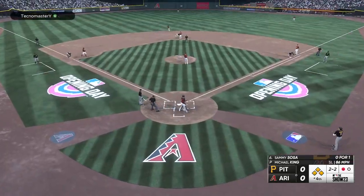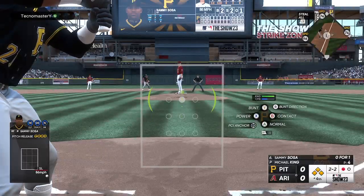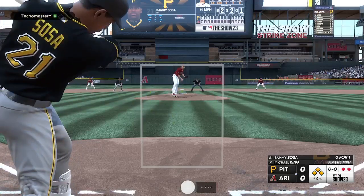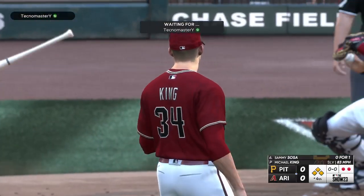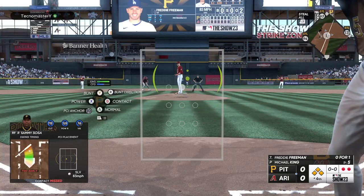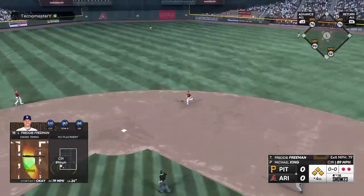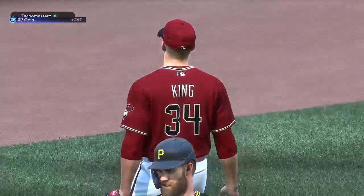Little trouble with this one behind the plate, but no advance from the runners. Got him swinging for the K. Had him way out front of the slider. Here comes Freddie Freeman up to hit. Green brings it in for the 3rd out.